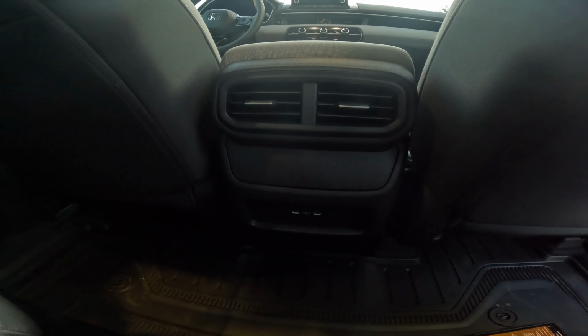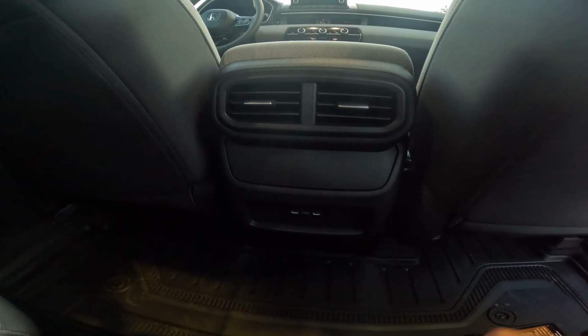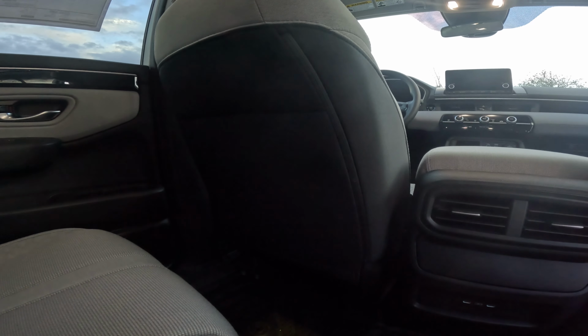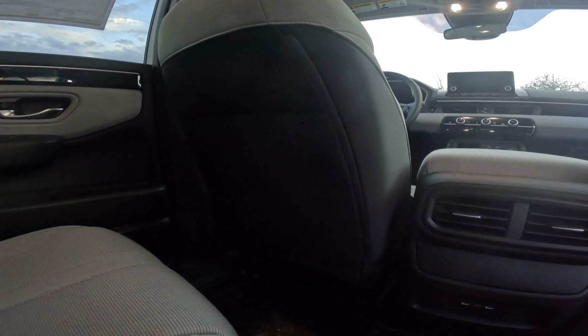Now, as far as amenities that go in the second row, I just want to point out you've got air vents back here. Of course, I've got 2 USB-Cs that I can access as well. I do have one pocket here, and then in typical Honda fashion, no secondary pocket. You've got to pay like, I don't know, however many thousands of dollars to climb trim levels to get a pocket. Always nonsense to me, but understand that that's a thing.